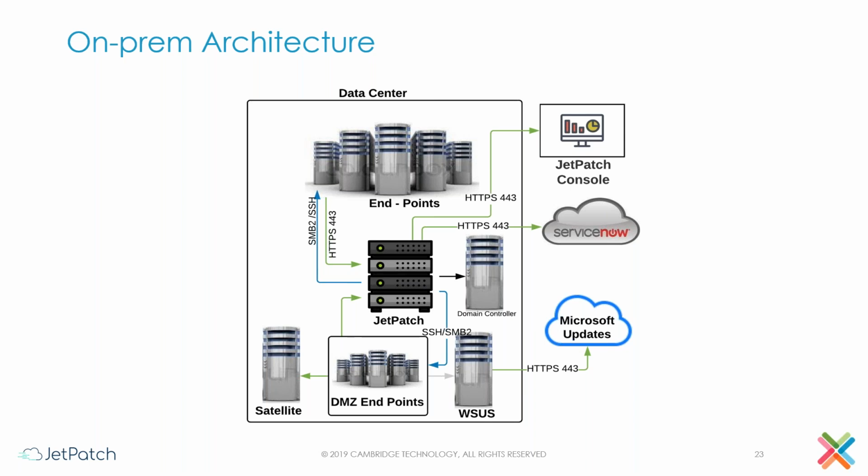Now, JetPatch has the capability to integrate with your domain controller, so you don't have to create your own IDs individually. You can have your domain controller integrated, so that all can be listed here. It also has the capability to configure with a satellite server or a repo server for Linux patch management, or if you have ingress network traffic for your endpoints, it can also fetch from the public repositories. And the same for WSUS. JetPatch looks to WSUS for getting the packages or patches for Windows. And as I said previously, it also has integration with ServiceNow so that it maintains the policies or the workflow.